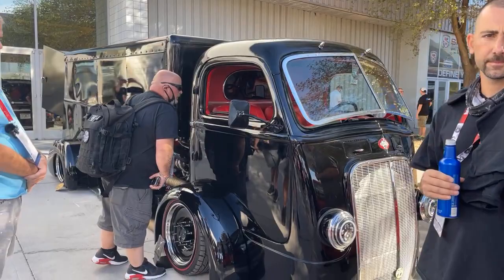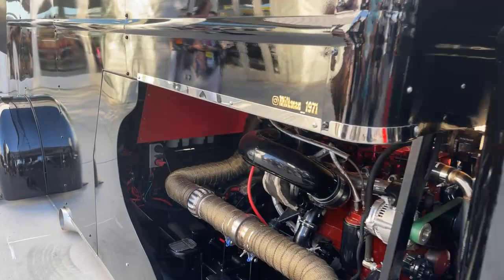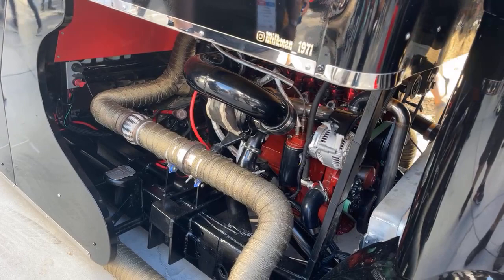My, this is beautiful. This is just gorgeous. So what do we have here, though? We have a 12-valve compound turbos, which means two turbos. Yes. Diesel motor, series 1000 Allison transmission.